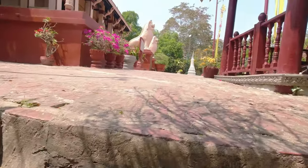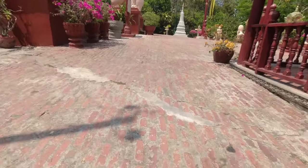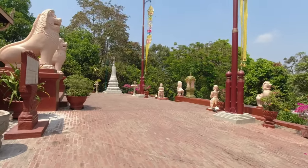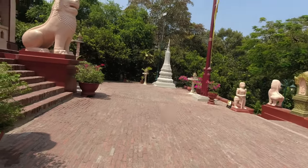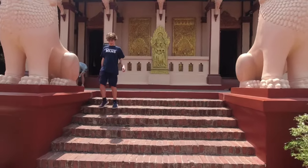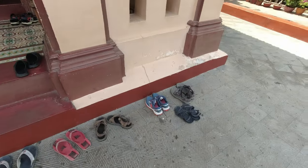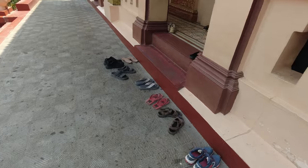Oops, it's a bit tight. Oh guys, I'm not sure if I went up the right way. I'm not sure that was the right way to get up here, but alright. So it is a pagoda. And this is the entrance. As with all the temples in both Thailand and Cambodia, you have to remove your shoes when entering this pagoda.